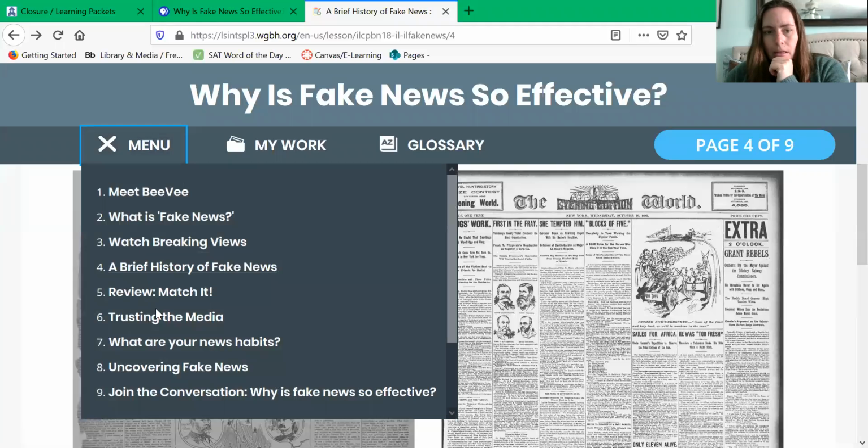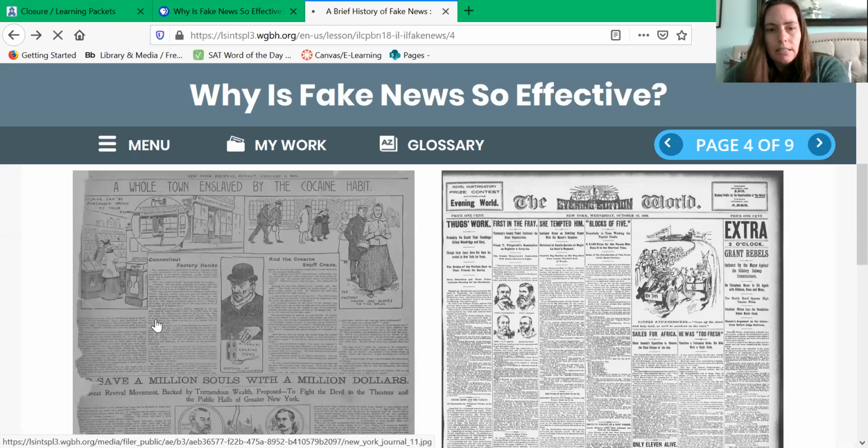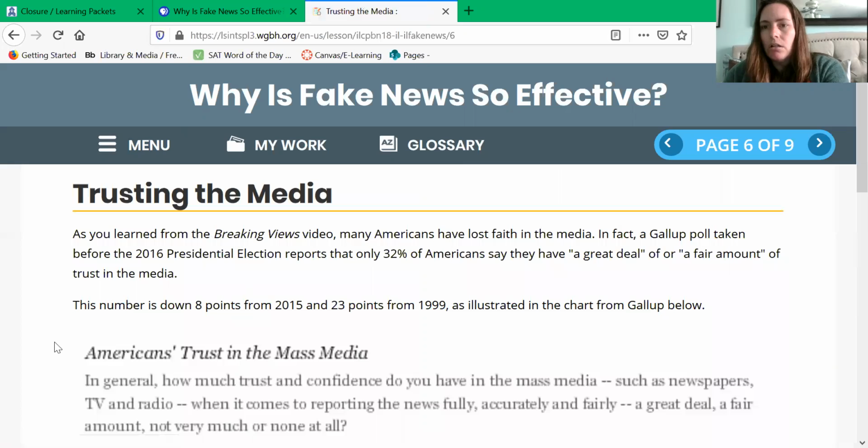Oopsies. Okay. Trusting the media is next. So once you've done that, you've looked at the history of it, you've taken a little quiz on it to make sure you understand up to that point what they're talking about. That's important. That's a check for your understanding. So that's what this thing is doing. Next is trusting the media.